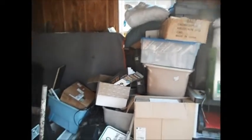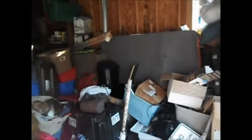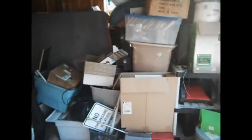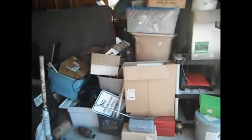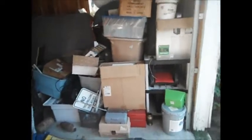Upstairs, in another part of the house, I have a 1600 watt wind turbine that I won off eBay from Missouri Wind and Solar. So I got that in there, plus tons and tons of other little solar kits and stuff like that. I'll show you something else here.